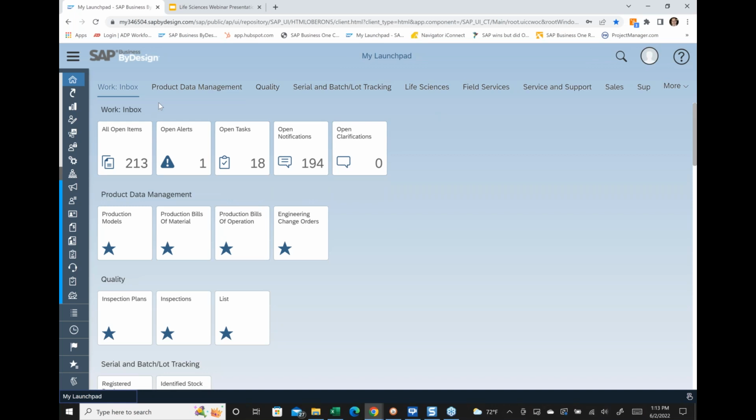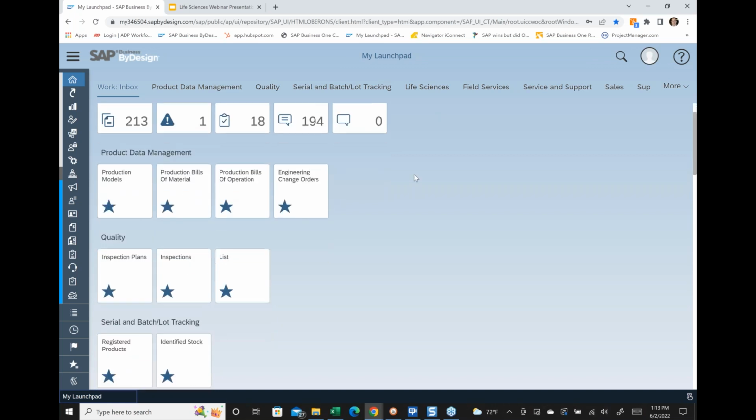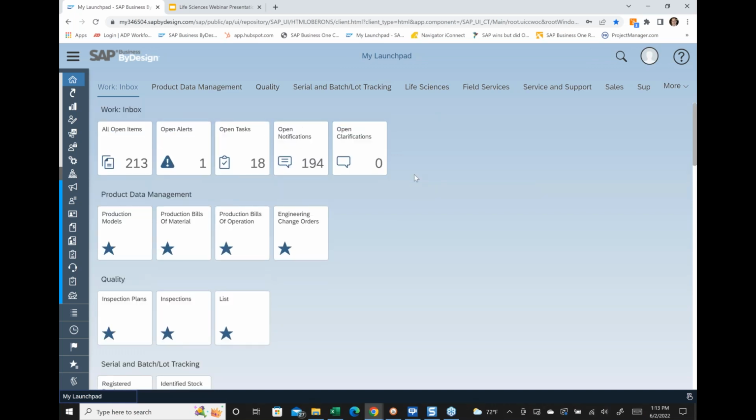So as you take a look, you're going to see things that make sense to be able to show you a little bit about. But let's talk about navigation. What we're looking at here is what we refer to as the launch pad. The launch pad is something that you can personalize, meaning that you as a user can adapt, add buttons to, add tiles to, add analytics to make it the most productive environment for you.